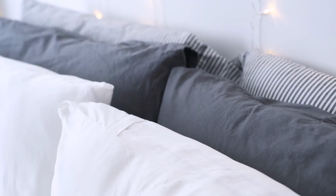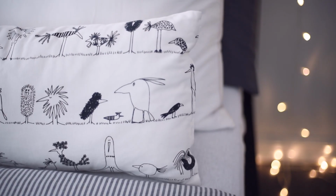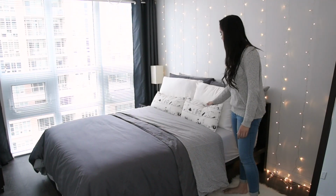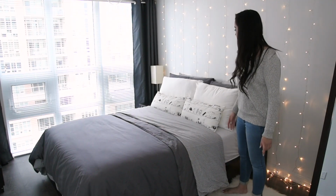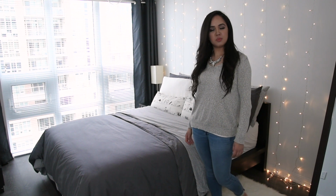I have striped gray and silk white pillowcases, and it came with the striped gray duvet covers. These little bird pillows are cute little accent pillows that just sit nicely right there and fill that gap. So that's the bed.